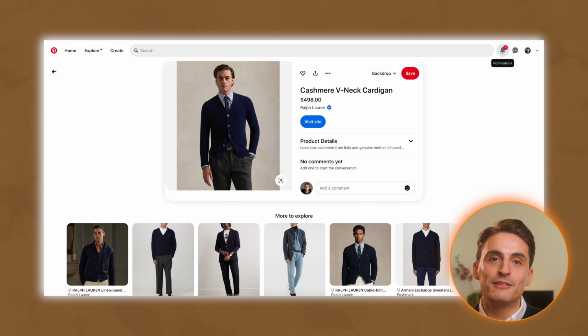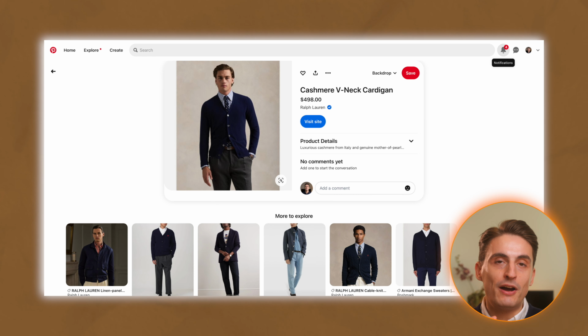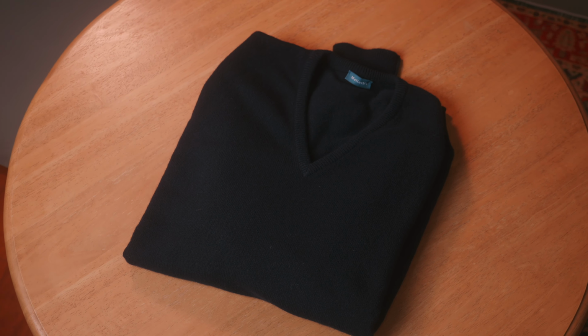I prefer this type of cardigan over the classic cardigan, which is typically a bit more refined and formal, but that's just my personal preference. I think everyone needs at least one sweater that you can wear with a dress shirt underneath, and my personal favorite for that case is the classic V-neck.